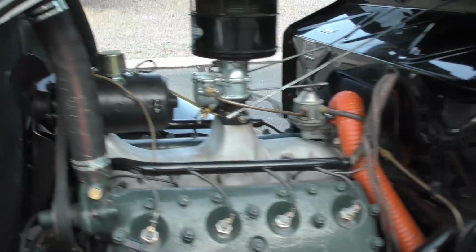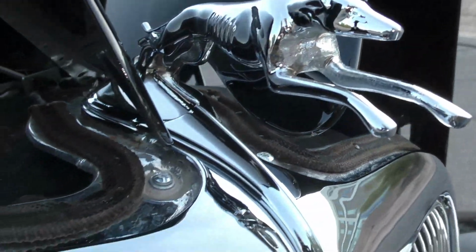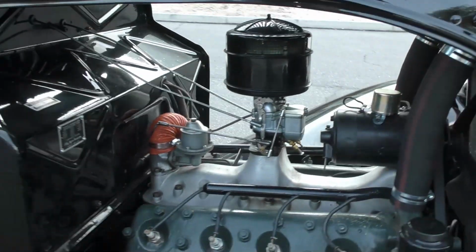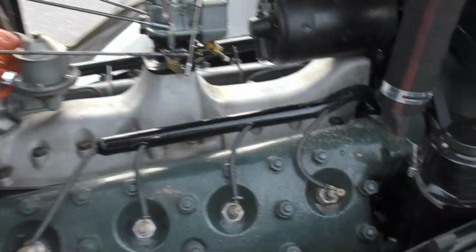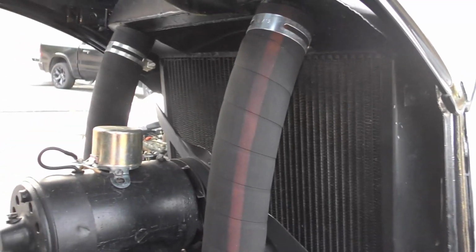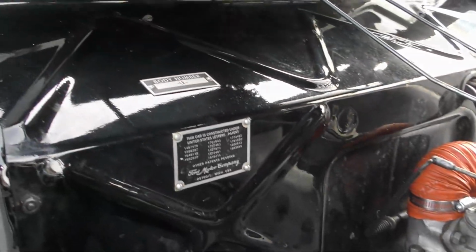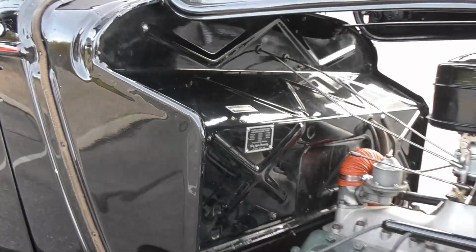Factory style oil bath air filter. Cover the grill while we're up here. Appears to be a nice stock original grill. Coolant reservoir bottle they've added, so factory cooling fan driven off the generator itself. Style radiator. Body patent tag here.